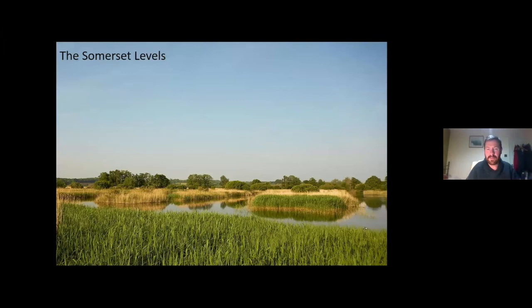Even in the fairly short time I've been in Naturetrek, each time it just seems to improve, with the incredible number of birds there. And I've been leading in Europe quite a bit, down around the Camargue in southwestern France. It reminds me of that, heading to the Levels, with these vast reed beds and waterways and channels, just teeming with birds and life, and a sort of mosaic of habitats and also of reserves, all managed by different organisations, whether it's the Wildlife Trust or RSPB or Natural England.